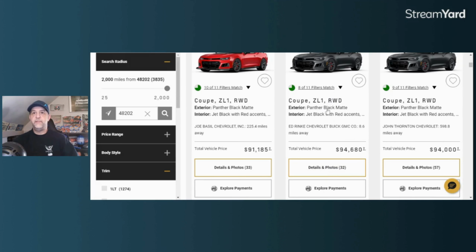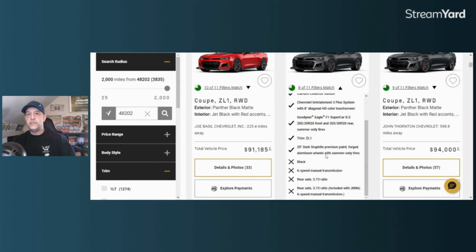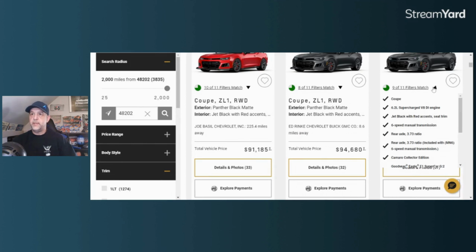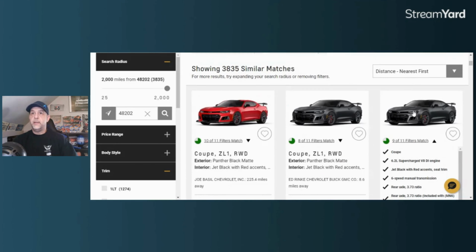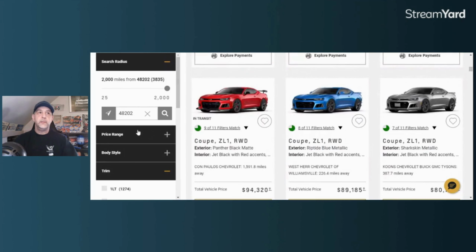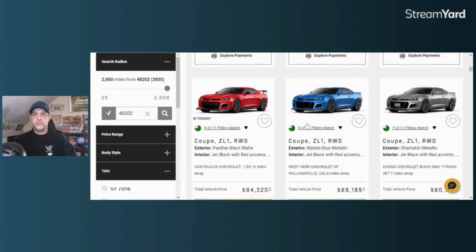So here we have a ZL1. It is not a manual. It's an automatic at Ed Rink Chevrolet. We have another one here. It's a Panther, and it's at John Thornton Chevrolet. This one is a manual, and it's a coupe as well. I have this based on 2,000 miles. This is a Michigan zip code that I've used, and it went 2,000 miles.